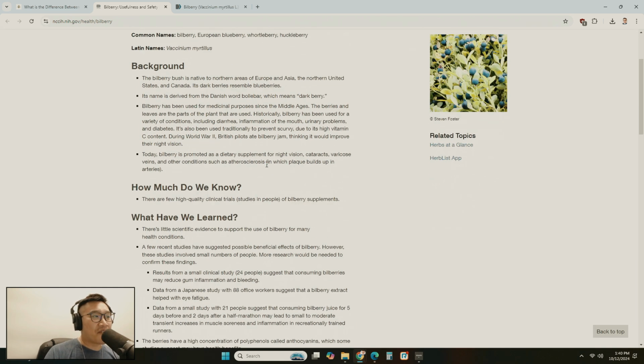And does it have other effects? The answer is yes. It is anti-inflammatory, anti-cancerous, all of these things. Now, if you have cancer, if you eat bilberries, is it going to get rid of it? The answer is no. In a future video, I'll talk about how you go about treating cancer nutritionally.